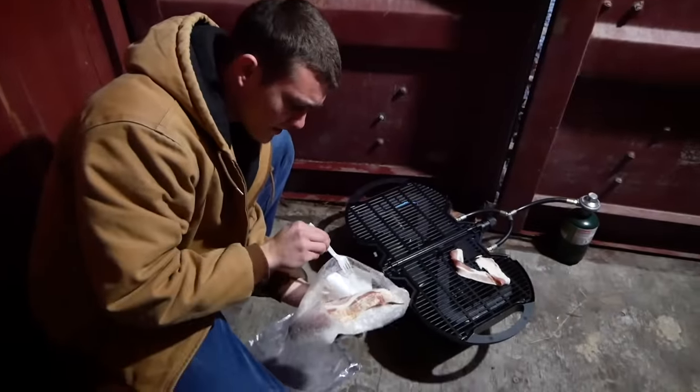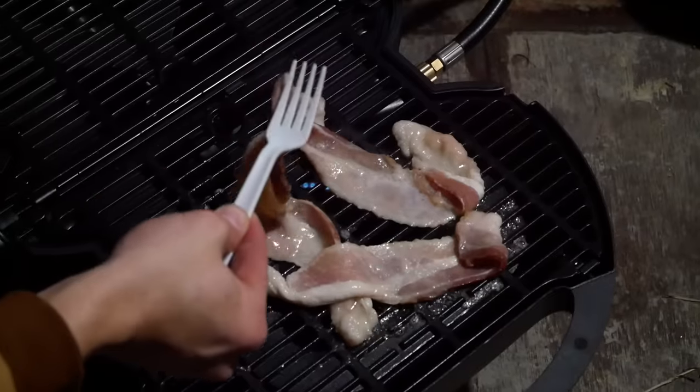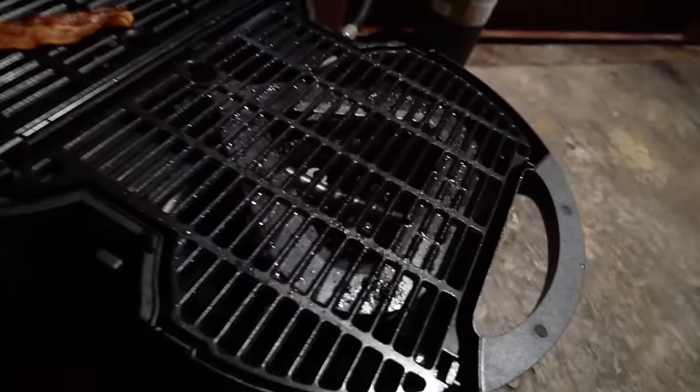Okay, it's doing really good on low. We just gotta wait here, and whenever it gets a little bit doner, we'll let y'all know. Alrighty, guys, the bacon's done. Ethan's is over there on a plate. Mine's right here. We got it real nice, very crispy. We're letting it cool off because it's fresh off the grill.